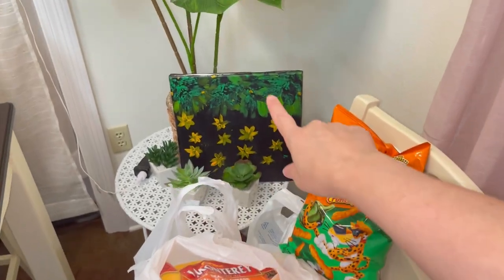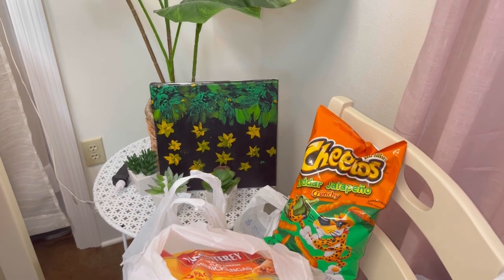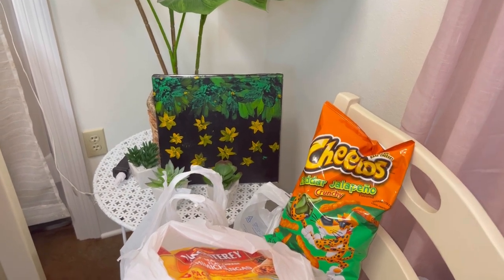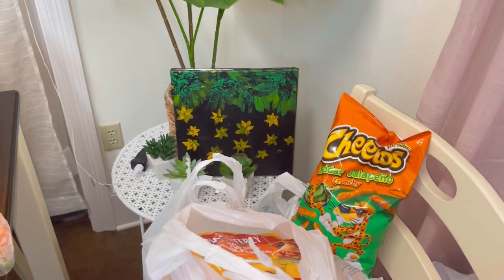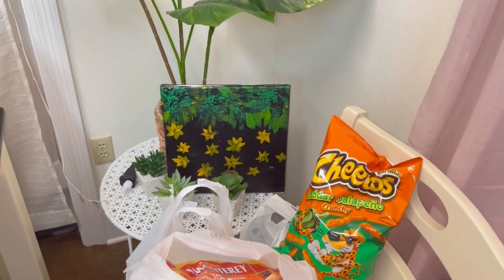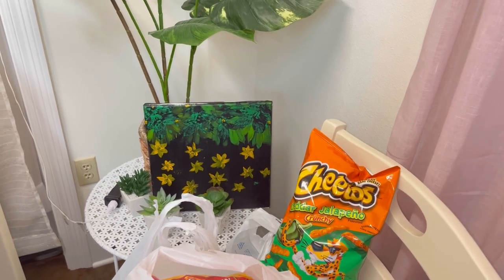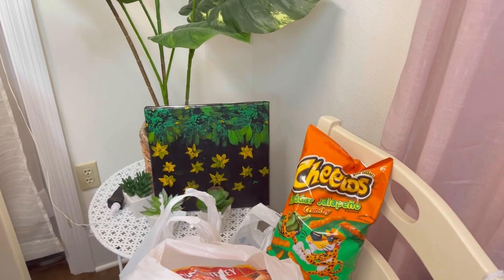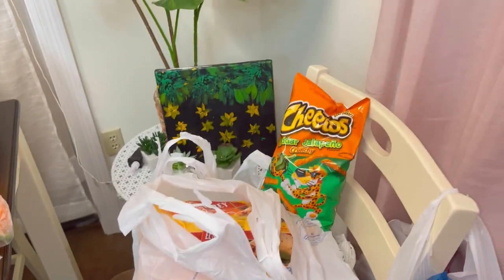That's a little painting that my daughter painted. She's really into painting right now. She loves to paint and she's getting better and better at it. So she did that one for me and I love it. It was just recently her birthday, so one of my brothers got her tons and tons of art supplies. She just loves to draw. She's really into that. And I love it when she draws something or paints something for me. So, of course, I'm going to put it there.